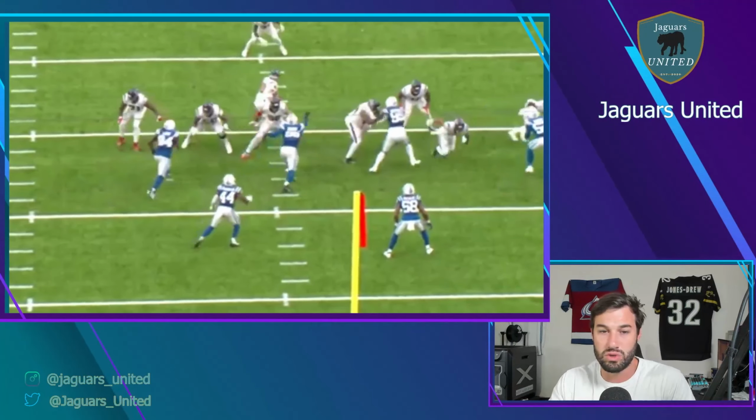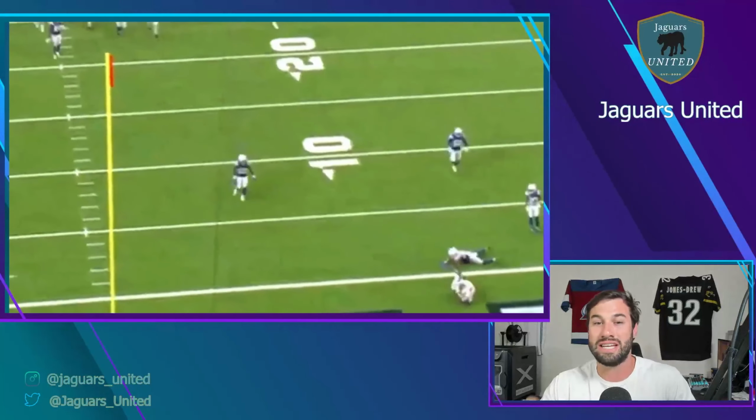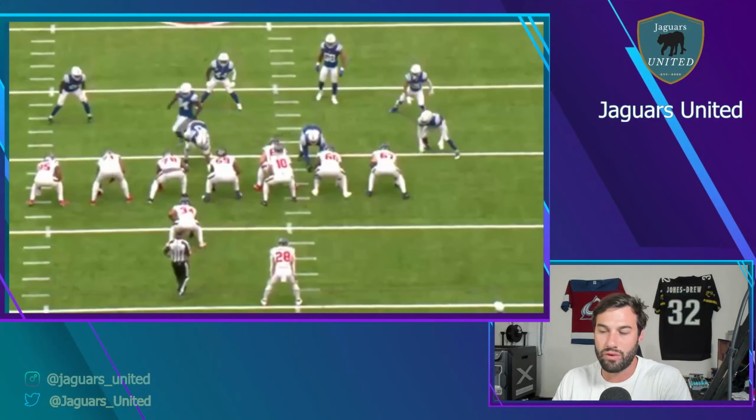And that led to them only scoring 20 points. So the Jags are in a very similar situation. What I'm saying is, the Jags have to execute. That's the key to beating the Colts, because the Colts have great coaches.